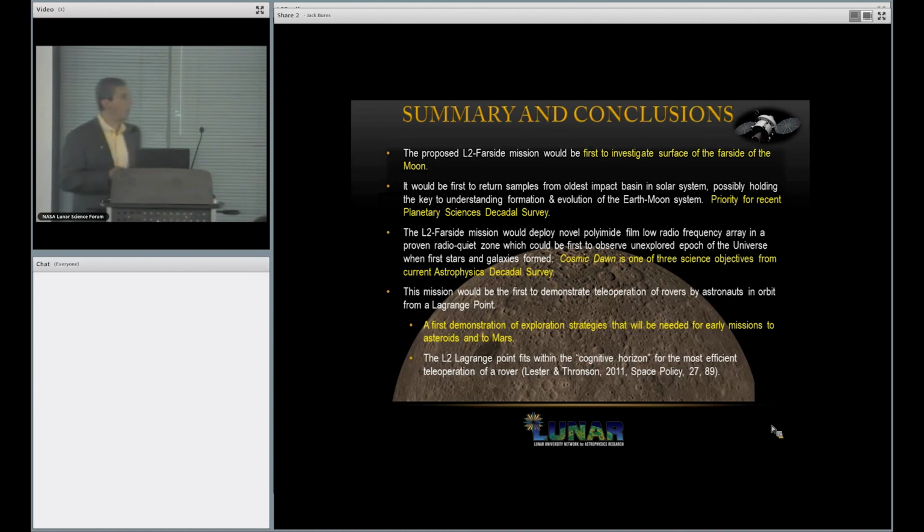So to summarize and conclude, what's exciting about this mission is the extraordinary number of firsts that could be conducted by this mission. It would be the first to investigate the surface of the far side of the moon. It would be the first to bring back samples of the oldest impact basin in the solar system, which, as I've said several times, is a priority of the planetary sciences decadal. This mission also would allow us to deploy for the first time our novel Polyimide film radio frequency antennas on the far side, and then, therefore, it could be the first to actually make a detection or an exploration of this unexplored epoch of the universe, namely the cosmic dawn, the first stars and first galaxies.